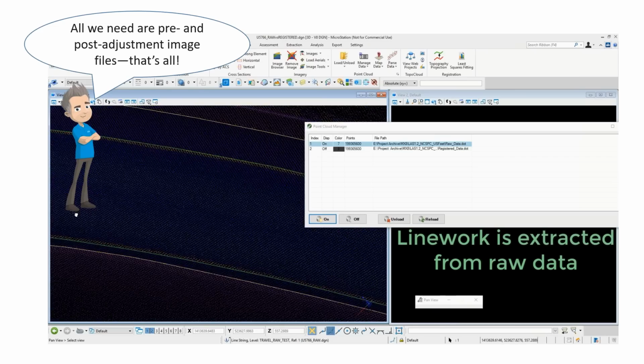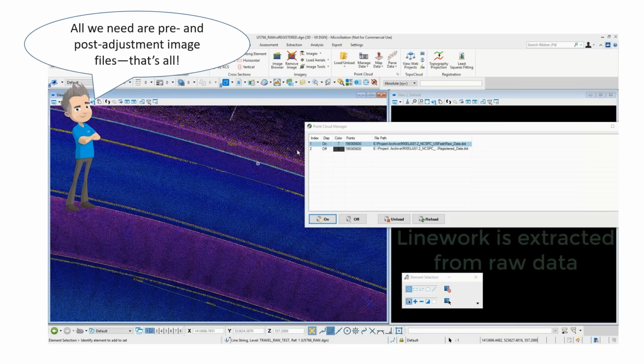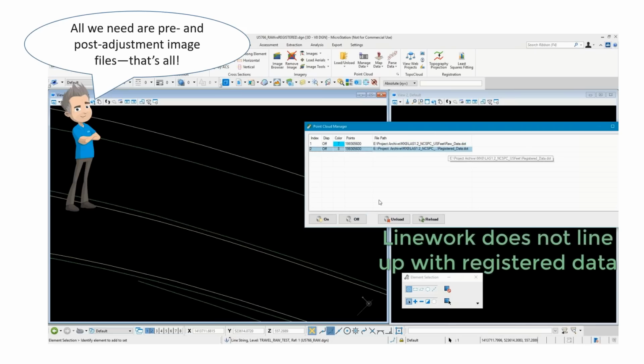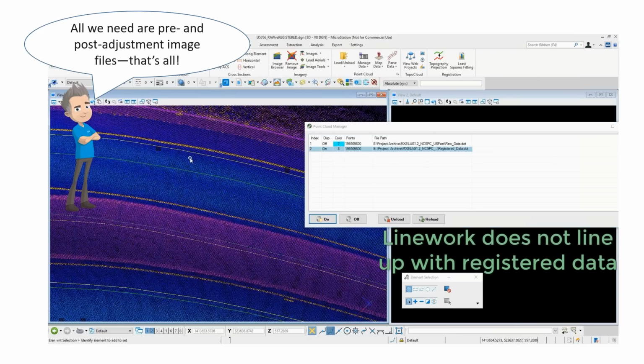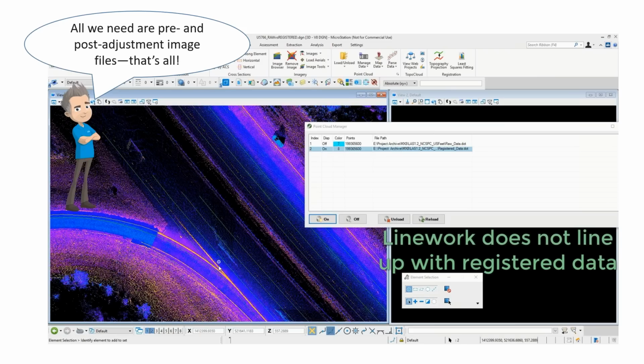So here's what Maudi has. He has the raw data he's calling unregistered data, and he's extracted the outside of each line from our new line extraction tool, which can do that. And now he's taken in the registered data, which is off by, looks like about 6 feet. Okay, so you see it doesn't line up anymore.